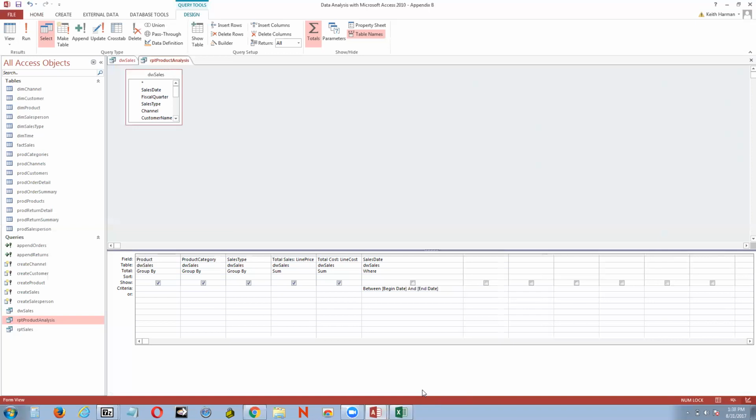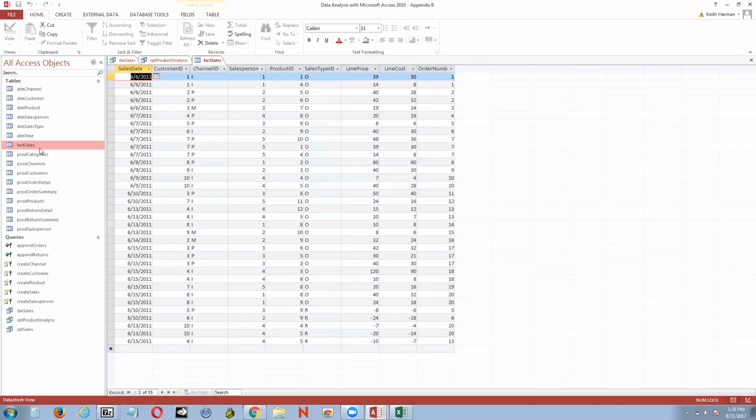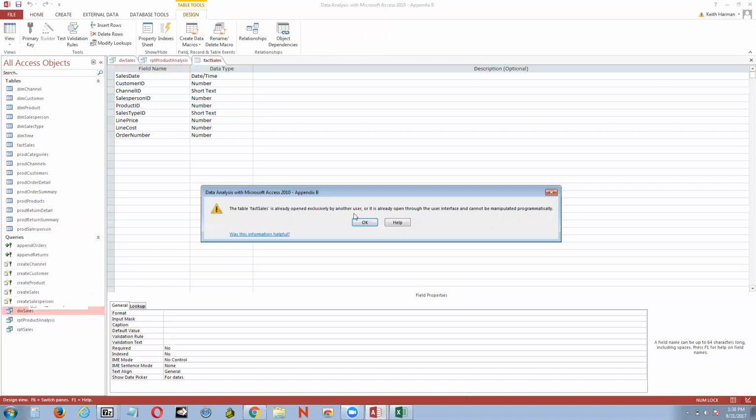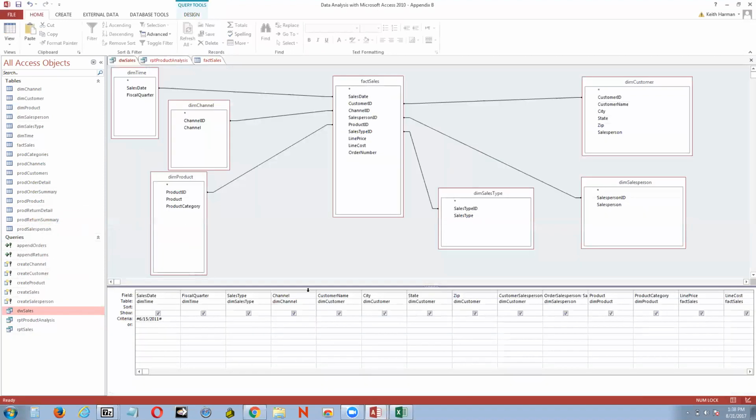Now, here they ask us to do between the beginning date and the ending date, and we see we're going to just draw off this table. Okay. Well, let's go back over for just a second up here to the fact sales, and let's open it up. I'm coming down to the design view. Pardon, not the fact sales table. I want the query. I'm sorry. Oh, let's go back here to this. All right. Here we go.